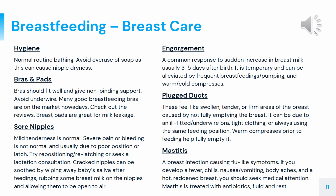Mastitis is a breast infection that can cause flu-like symptoms. If you develop a fever, chills, nausea, vomiting, body aches, and a hot, reddened breast, you should seek medical attention. It is treated with antibiotics, fluid, and rest.